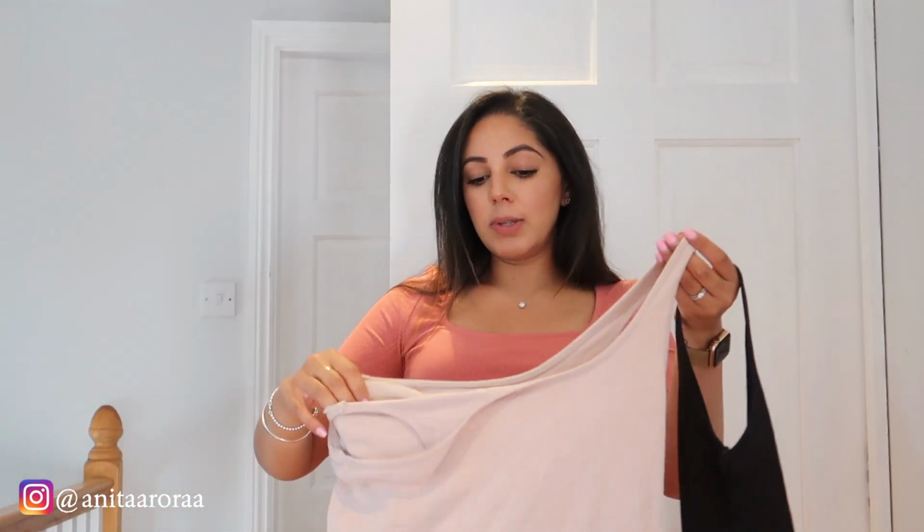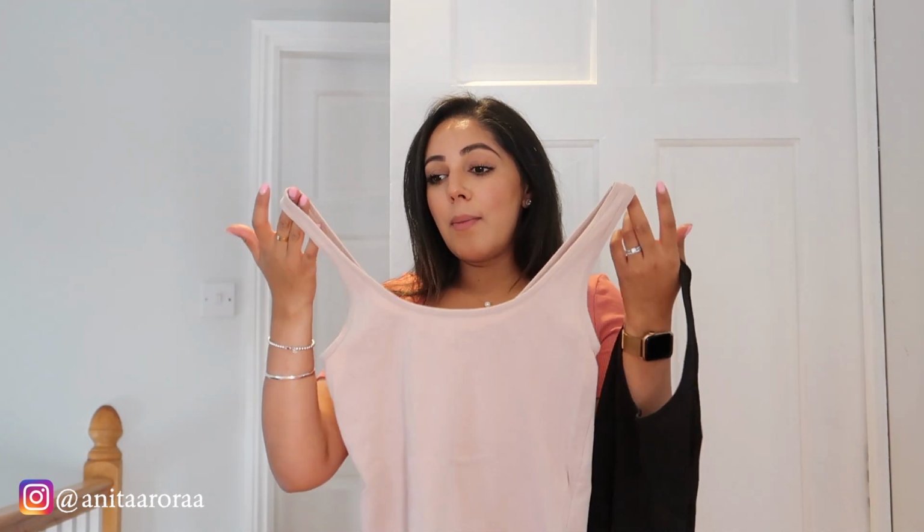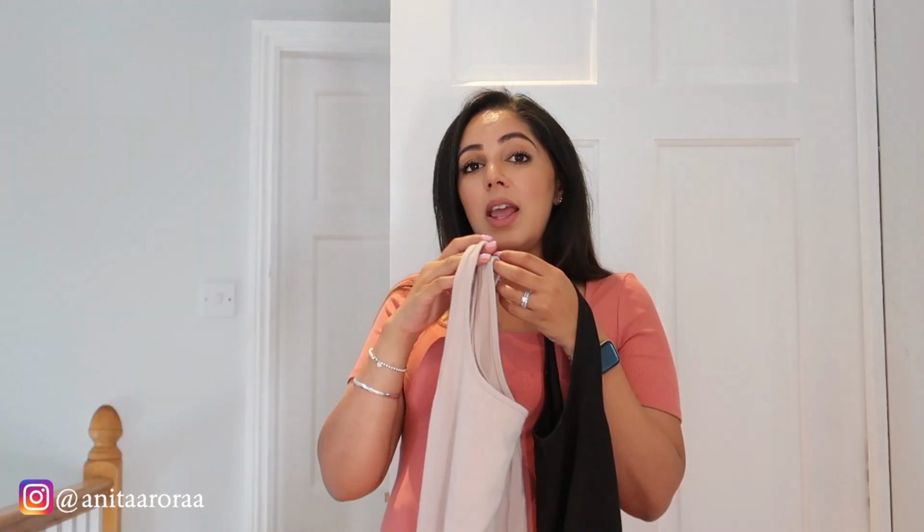And then strappy tops are my best friend because they're just so convenient, where you can just throw them on. They're just perfect for this time of the year. And then again, if you get too cold, you can also throw a cardigan over it or a jumper, or you could just use it as a base layer if you have any long tops that you want to wear.